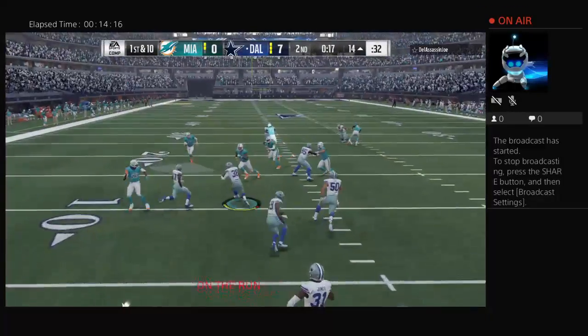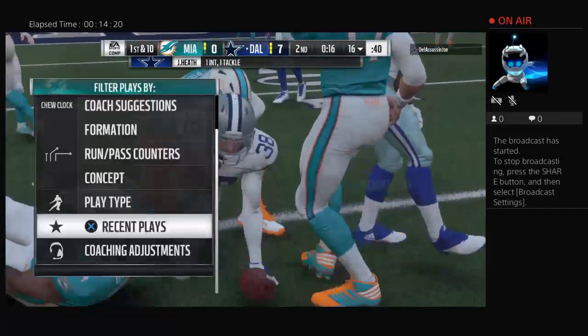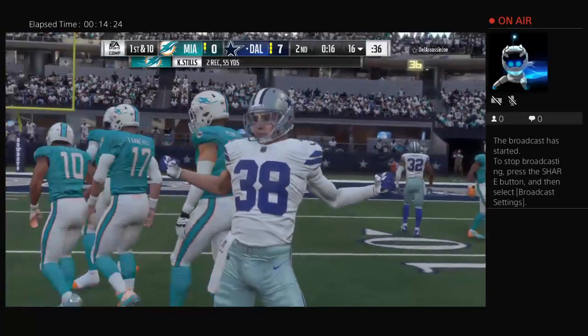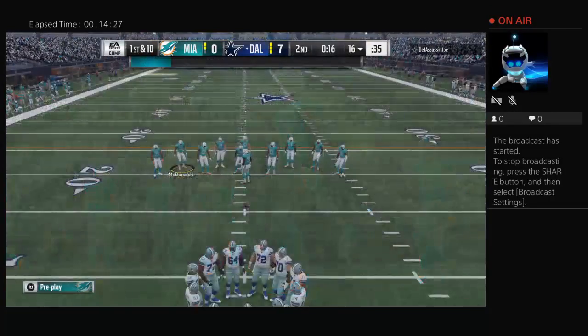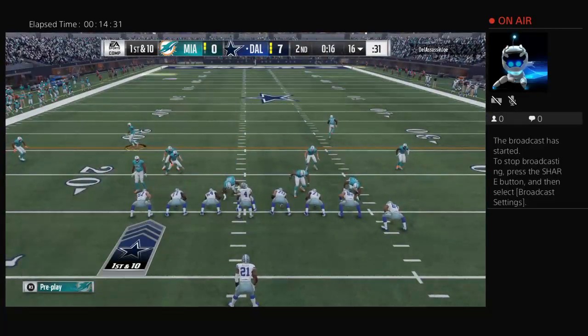And his pass is intercepted for the 4th time today. Picked off by Jeff Heath. And his guys have got it back at the closing stages of the first half. We haven't even escaped the first half, and he's already thrown 4 picks.